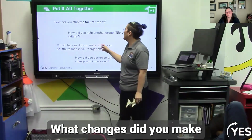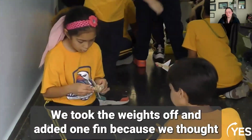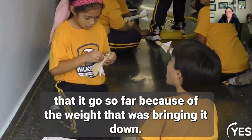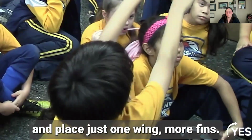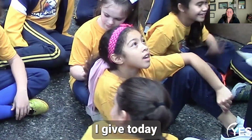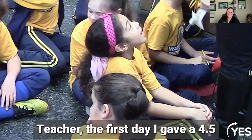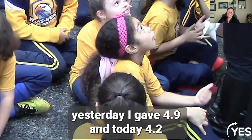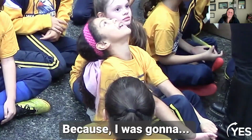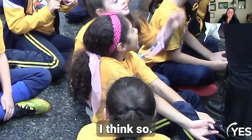What changes did you make to get your shuttle to land in your target zones? Took the weights off, and I didn't want it to spin, because it didn't go so far because of the weight that was putting it down. And also because... So you make it lighter and place just one wing, more fins. Did you have fun today? I can change. 4.2 or 5. Out of 5. These are the first things together. Yes, I did 4.9. Why 4.2? You didn't go to the thing, so.